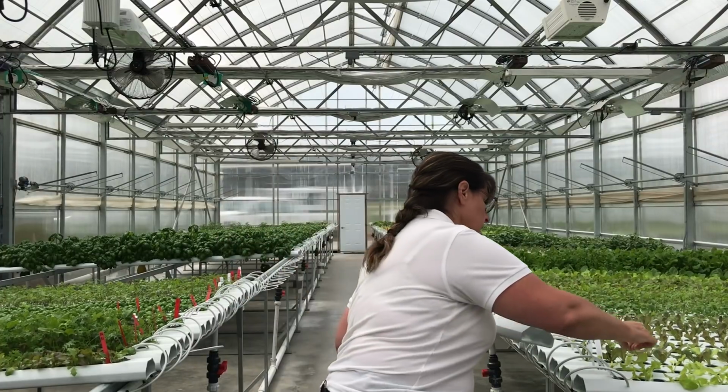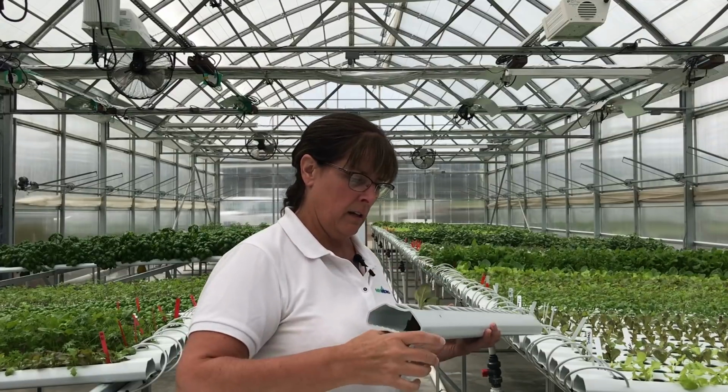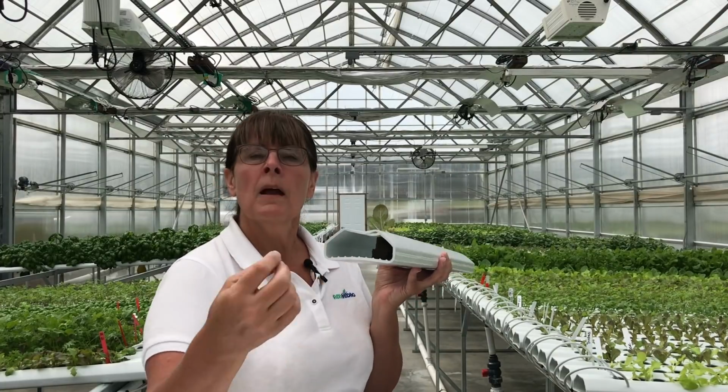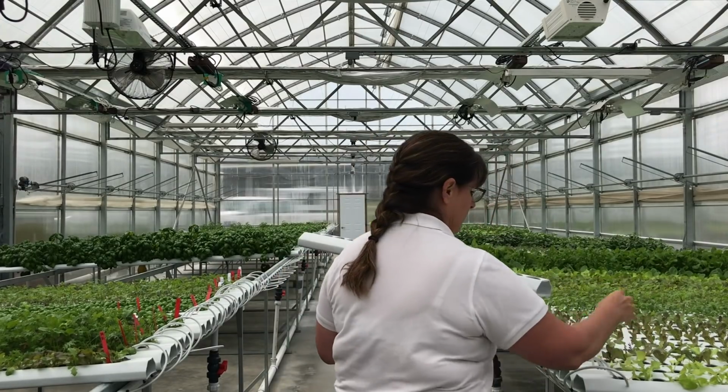Let me just grab this. If you get a plant that for whatever reason is a little bit cockeyed or over to the side like this, the water's not going to miss it entirely, because the ridges help guide the water so the entire width of 4 inches of the plant gets water.